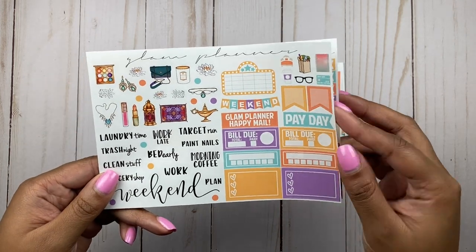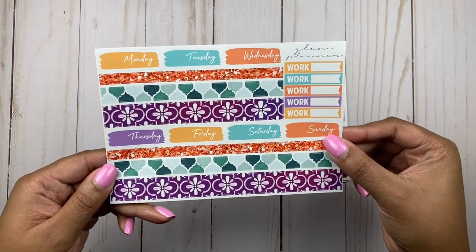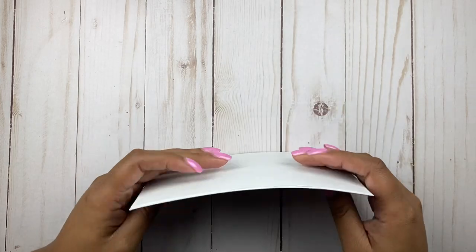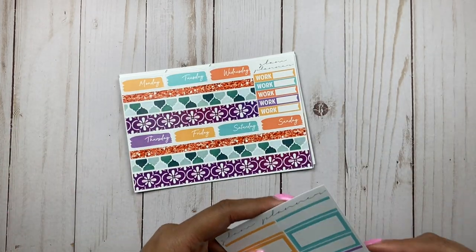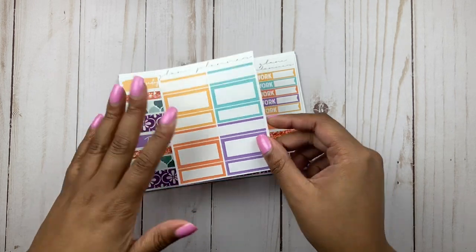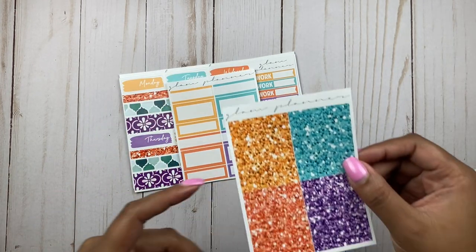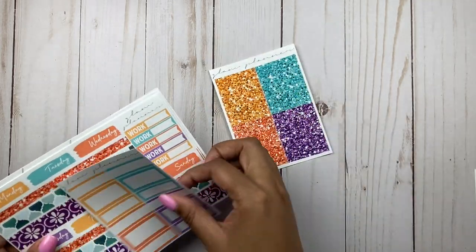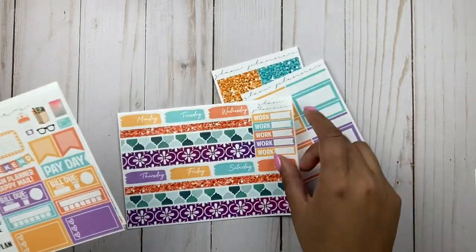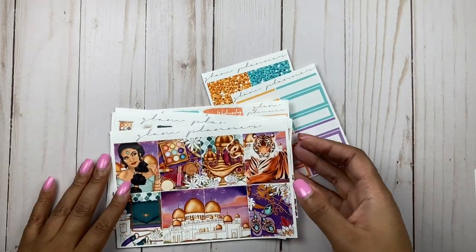Scripts, bill dues, habit trackers, page flags, weekend banner, and then your bottom washi and date covers. And then I did pick up, I think the same here, I picked up the little box sampler and the glitter headers as well for this kit. So that is, I don't know what the name of it is, as per usual, but it's gorgeous.